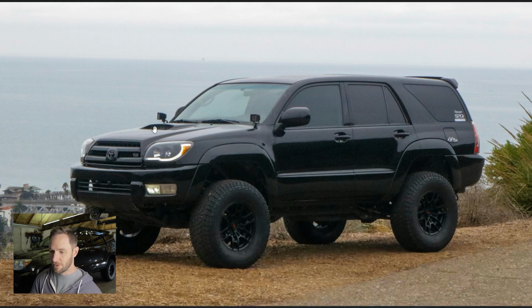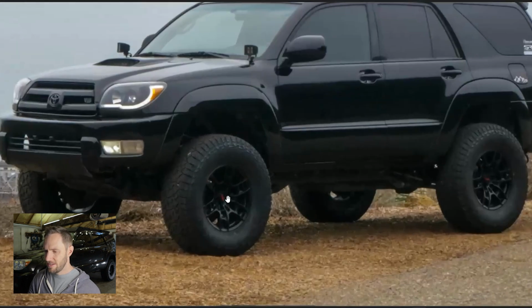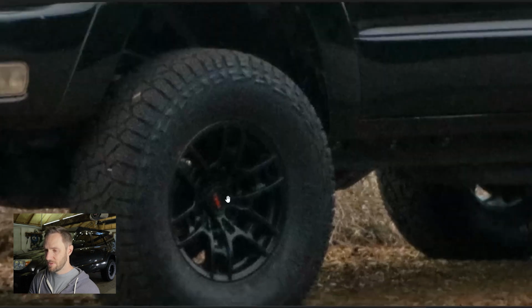He's got a sport hood. I don't know if this is a sport model or if he added that. He's got these aftermarket headlights that I'm not normally really a fan of, but for some reason they work here and they look good. He's got the factory grille, but blacked out. Looks like it's a V8 model because it's got a little badge in there. Looks like TRD Pro wheels, which looks good.